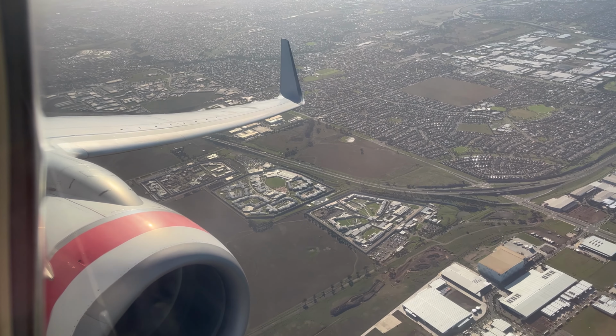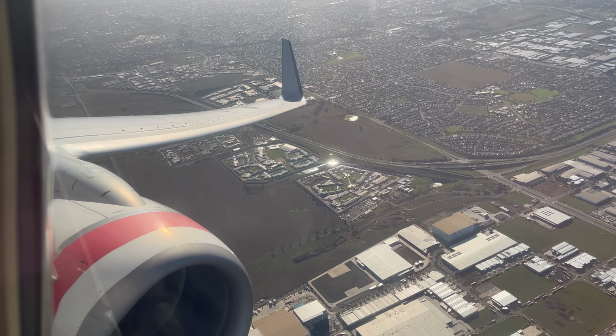Stay tuned though, because if you thought we had eaten enough, you were sadly mistaken. We have lounge access on arrival.